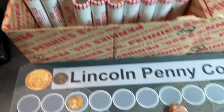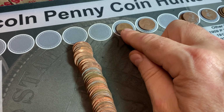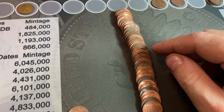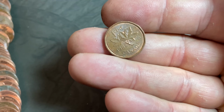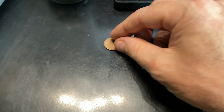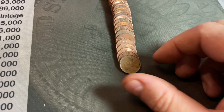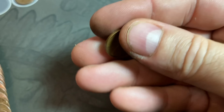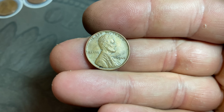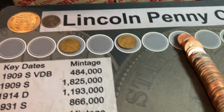Roll number 23, wheat cent number 11, is a 1952 Denver. And while I have you here, I can see it. Where was it at? Right here. We've got our first Canadian cent of the hunt. And that's going to be a 1982. Roll number 25 marks the midpoint of the box. We've made it to 12 Wheaties, and it's a pretty nice 1945 Philadelphia. Don't think it'll upgrade. I think we have a nice one in the book, but could be an upgrader nonetheless.